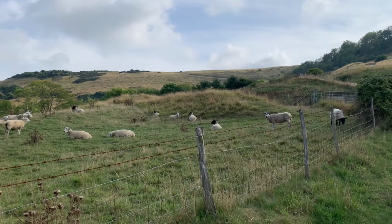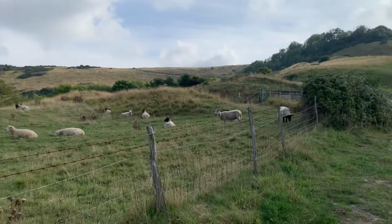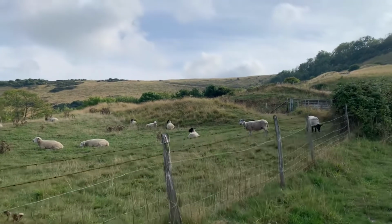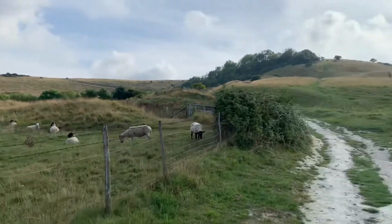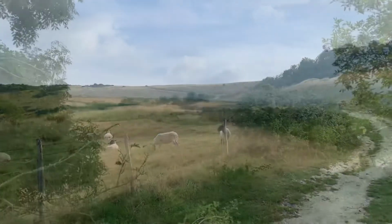So now we're at the base of Castle Hill. You see all these mounds here. Pretty sure they're burial mounds. I think loads of them have been documented, but there's another load.